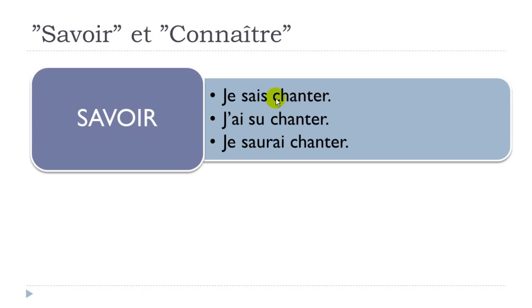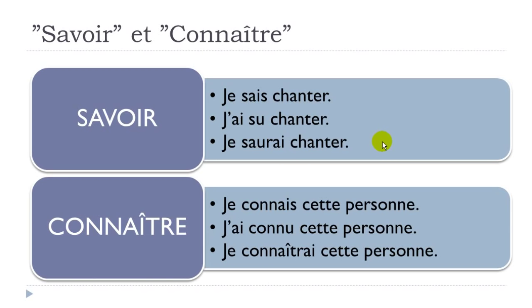All right? If you put the same sentence at the passé composé, as we saw previously, the passé composé form of savoir, it goes like j'ai su chanter. All right? And then the future form, je saurais chanter. Okay? So it's quite easy. Je sais chanter, j'ai su chanter, je saurais chanter. That's it. Let's see connaître now.